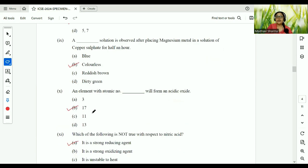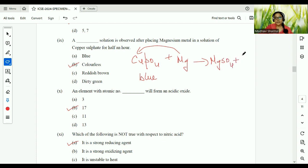The next one: a dash solution is observed after placing magnesium metal in a solution of copper sulfate for half an hour. Copper sulfate is blue in color. When you add magnesium to it, magnesium being higher in the reactivity series will displace copper. It will kick out copper. So you get magnesium sulfate with copper. Copper, a pinkish brown metal, is what you see after half an hour. Magnesium sulfate is colorless.